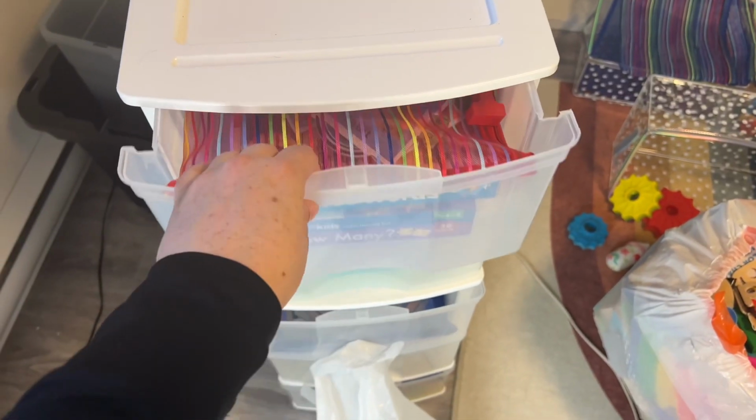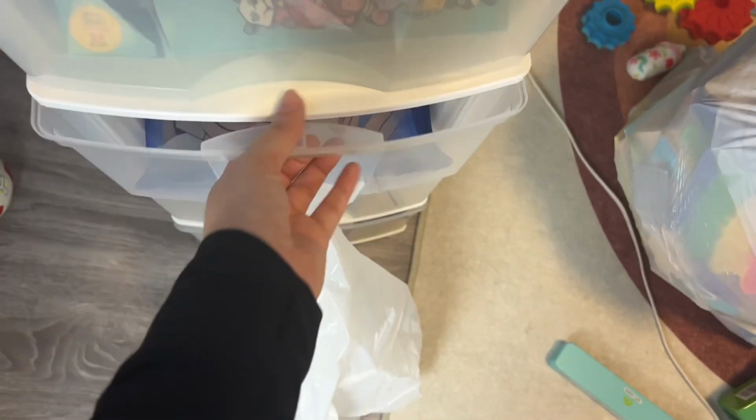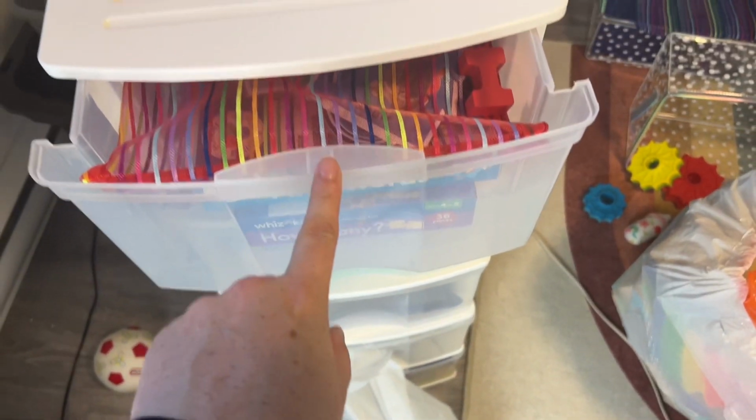So I have a couple of these cabinets that are pretty much full of puzzles, and I'm going to be getting rid of all of these puzzles pretty much and donating them because it's time for some fresh new puzzles and ones that they're going to be interested in. So let's put these in the donation bin.